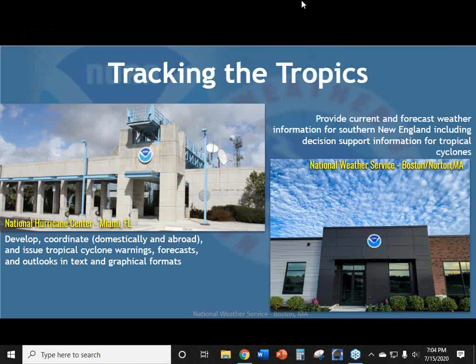So start off with the basics. If you've attended our About NWS webinar several weeks ago, we might have learned a little bit about this, but in addition to our weather forecast offices across the country, we have some national centers that focus on specific areas of meteorology, and one of them that most people know about is the National Hurricane Center, and that is down in Miami. It's actually co-located with the Miami Forecast Office, but the Hurricane Center itself, you see there on the left, is dedicated solely to all things tropical.